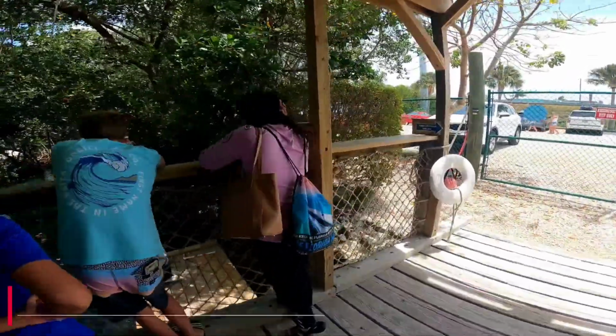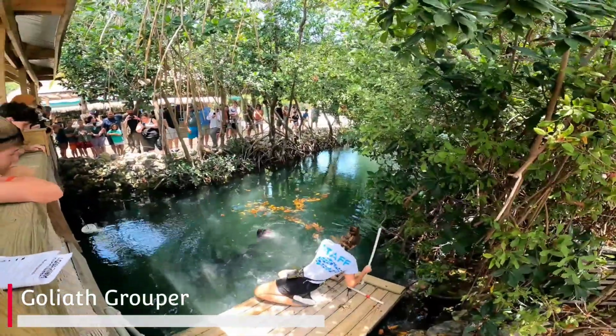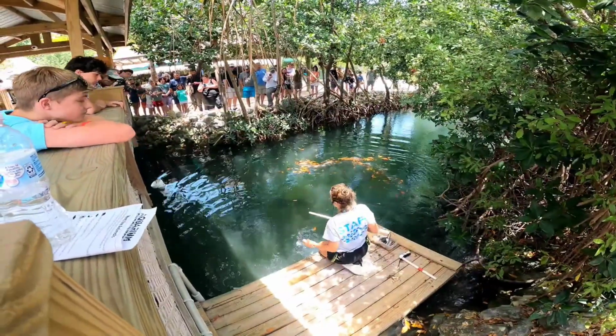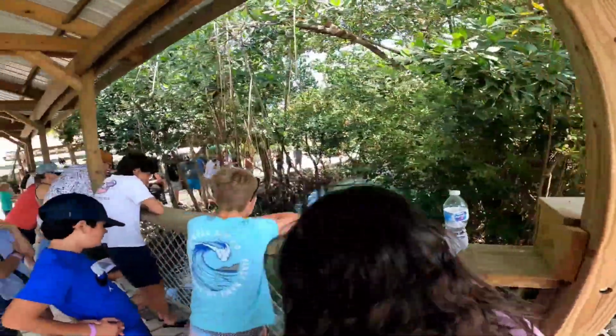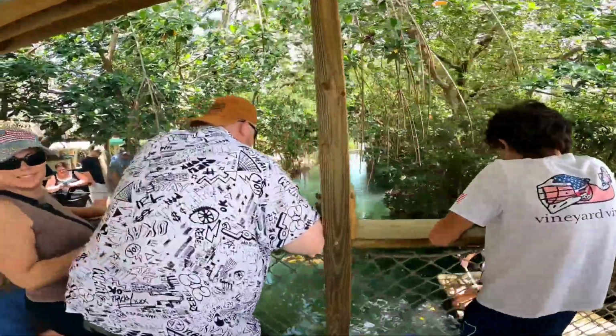And we'll try to get him to come all the way up to that surface. And that is Big George. He's about 400 pounds and as long as this dog. That is about half the size that the Goliath grouper can grow to be. They can get upwards to 800 pounds. That is the same size as a Volkswagen Beetle underneath the water.